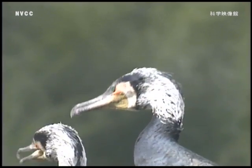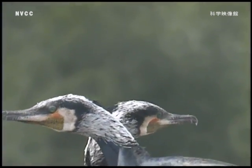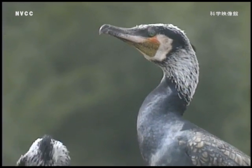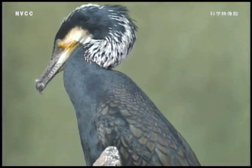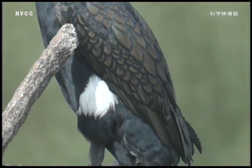We can easily tell the beginning of common cormorants' mating season because they grow white down on their head and neck, and a scarlet spot appears below their eyes. White down also appears on their thighs. These signs show that they're ready to breed.